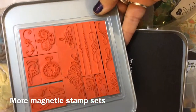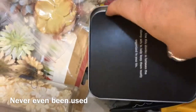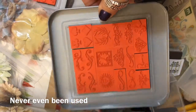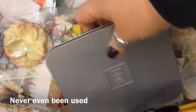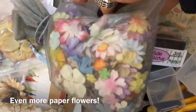There's a crown, there's a clock, there's that pointing hand. I love that. I have that actually in a vintage larger stamp and I use it a lot. There's a sunshine and some playing card stamps. Pretty cool. Let's continue. There is more flowers. I am really happy about this.